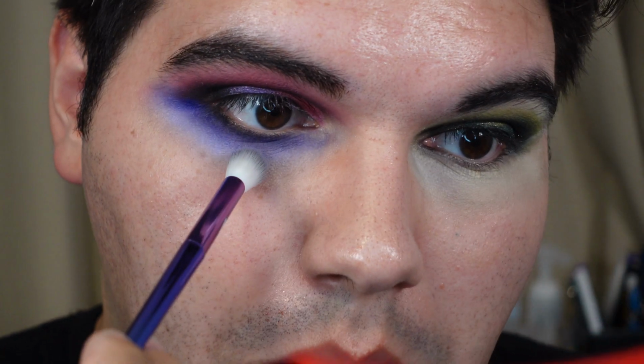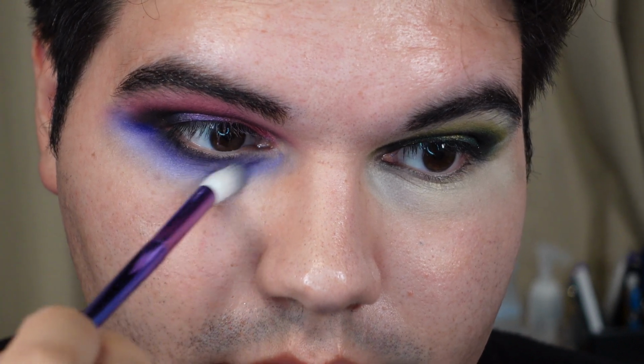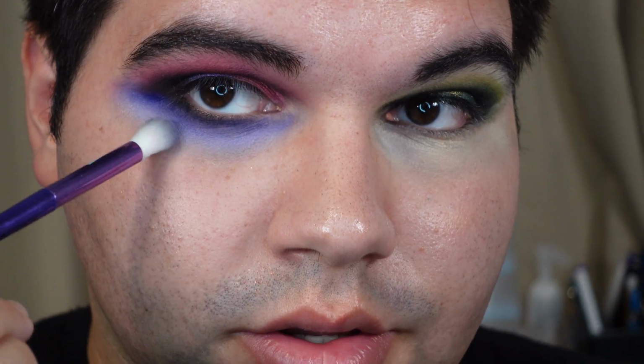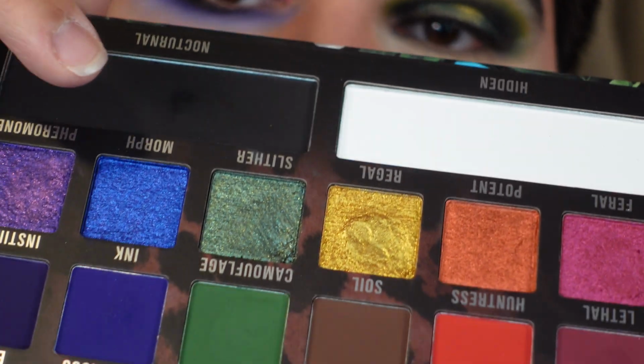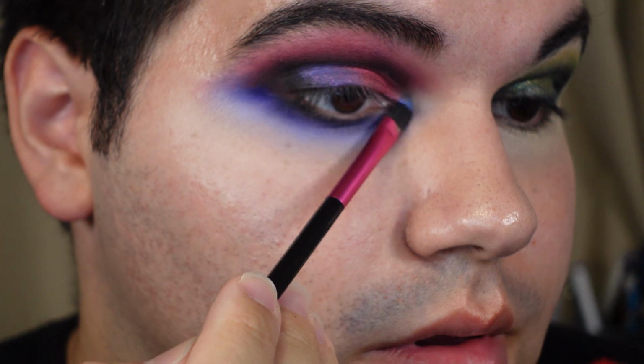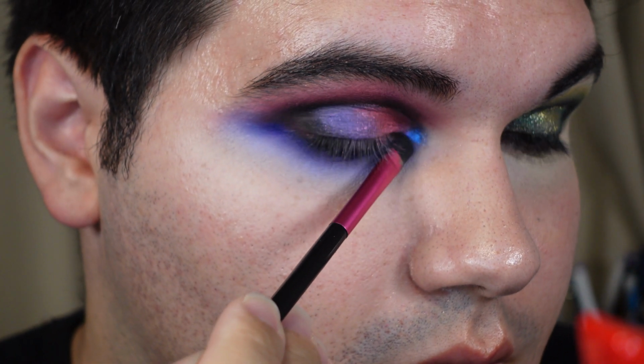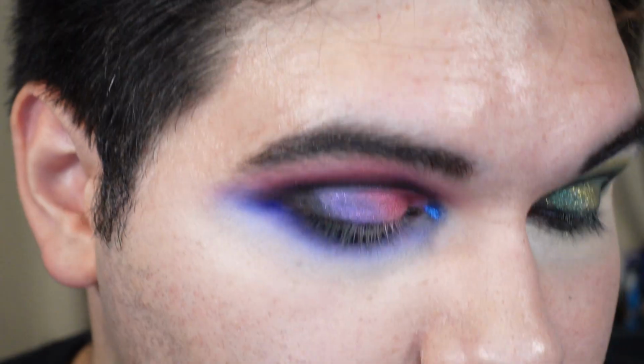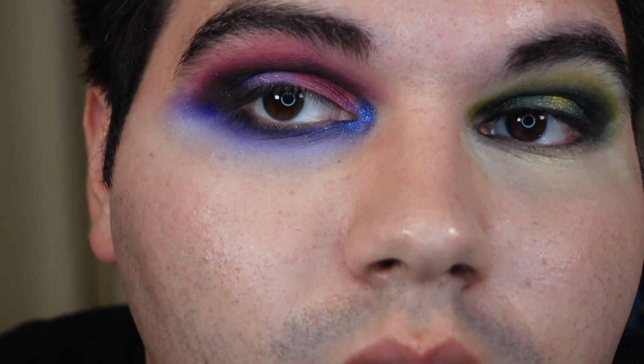Okay, so as I'm blending, they are getting more blue toned. But if you were expecting like really, really blue blues, no, they're more purple. Like they're the cooler tones of purple. The row right next to it is more like your regular tones of purple. We're gonna dip into the blue here called Morph, which is just right there. It's down in the inner corner. Oh, that is just gorgeous. That blue. Oh, okay. I need to focus on this side now because I'm just distracted by blue.